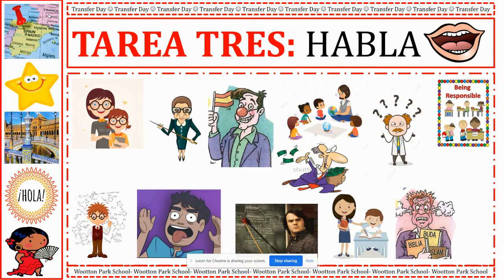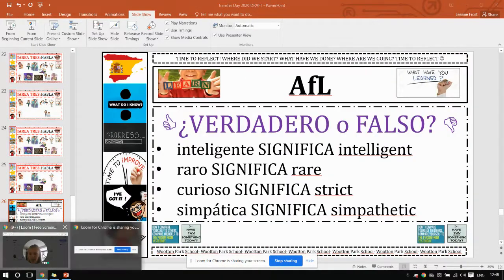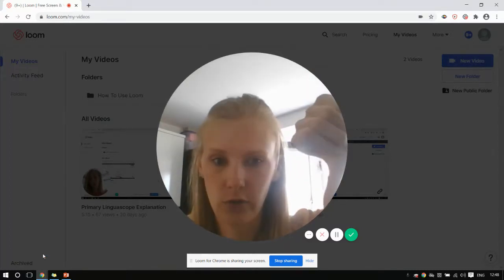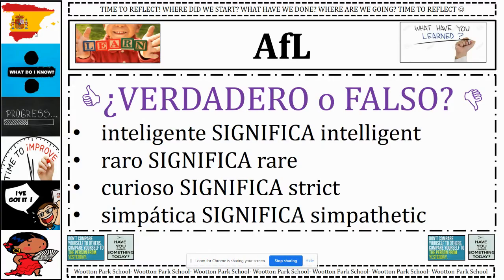So there's lots of different games that we can play. We play noughts and crosses, we play splat, but this is a little bit of a taster. It's hard doing it virtually, but hopefully you get the idea that we like to practice for you to say the words. So another one, verdadero o falso. Verdadero y falso is literally true or false. Okay, so this is your opportunity. We can do this as a class. We can do this individually. But let's see if you can get them right. Verdadero o falso. Inteligente significa intelligent. Verdadero o falso.